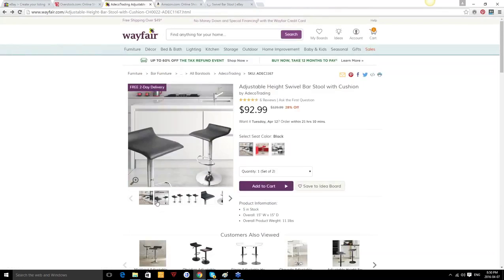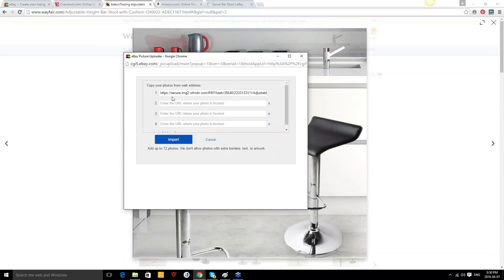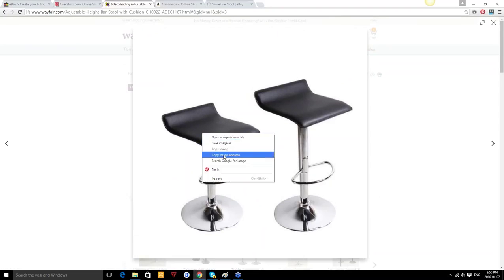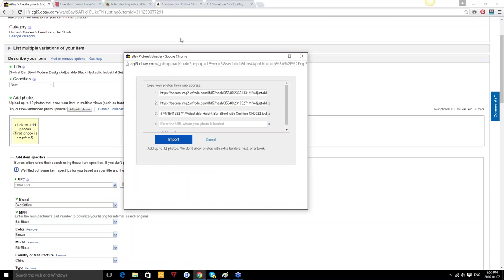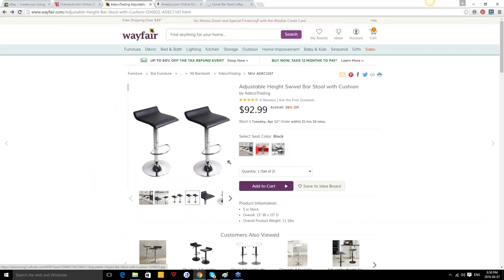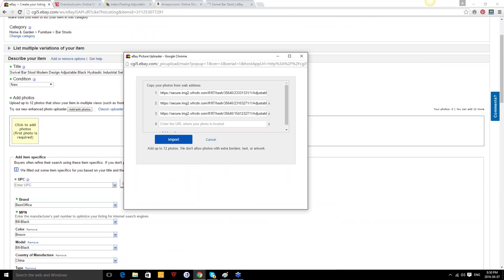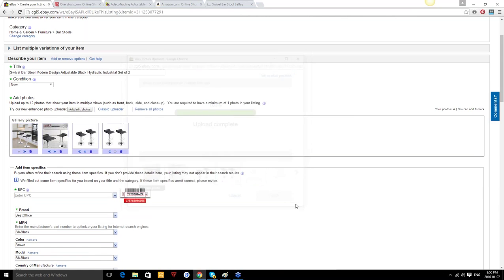And then you go to the next one, same thing, copy image address, and then you head over here, paste. Next one, copy image address, paste, and just keep going. Let me pop in more. Maybe I'll do one more. Copy image address, and then hit import once you're done. And boom, they're all up, just like that. And you hit finished.